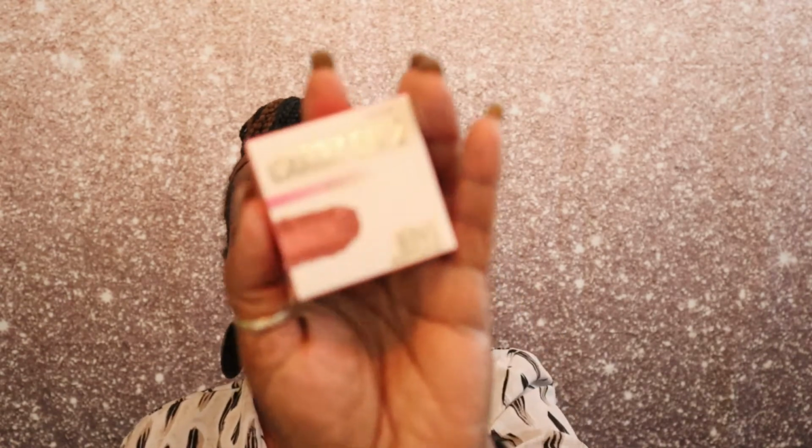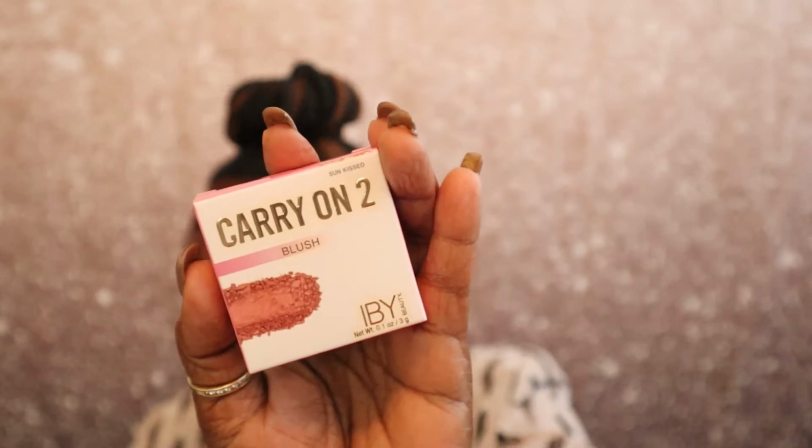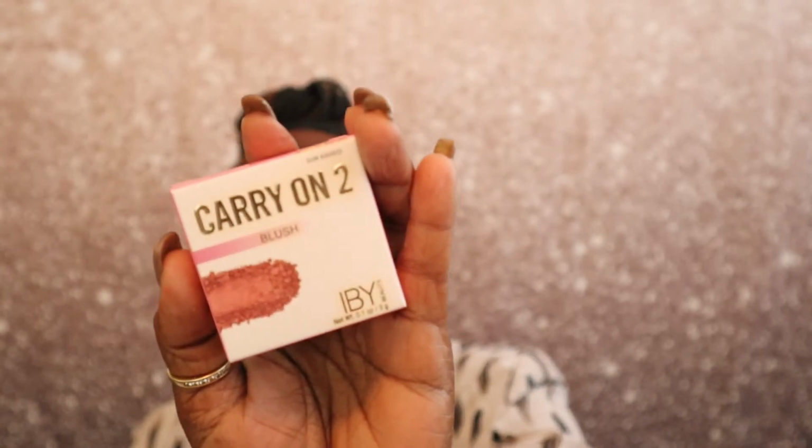All right, the next item that I have here is by IBY, I'm sorry. It is a blush and glow duo and it is valued at $22. It says, get glowing. Our ultra-fine, high-impact formula will pop all your favorite features. And it is in the shade Sunkissed.